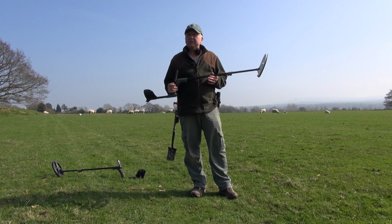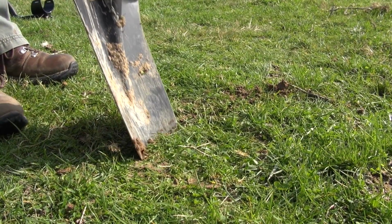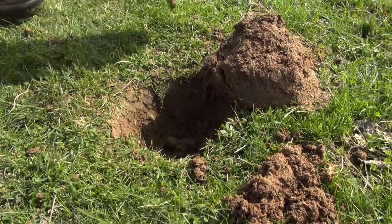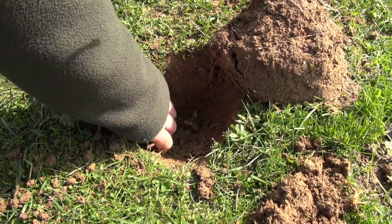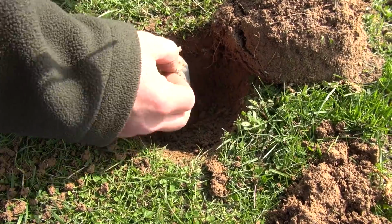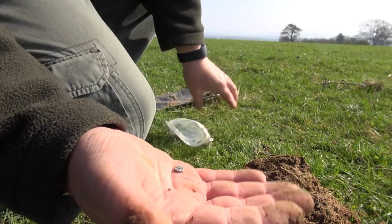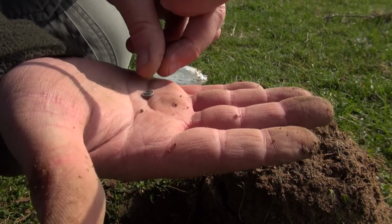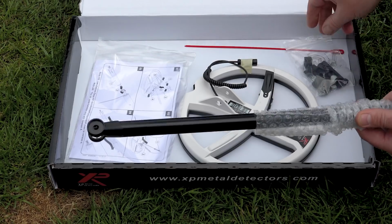Now, what was the buried target? Let me dig it up and show you what it was. I think you'll be amazed at the size of this target and the depth it was buried at. Look at that, that's a Celtic minim, a tiny Celtic minim. And that's about 5 inches deep. When you buy an additional search coil, it will come supplied with a lower stem and fixing kit. So that's my little talk about XP coil choices.